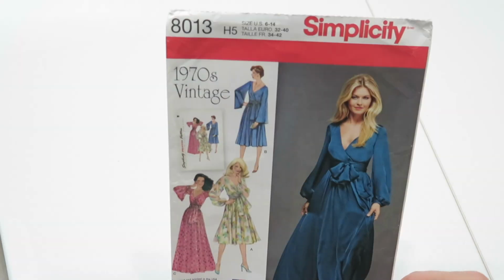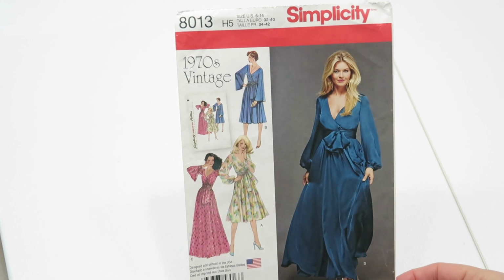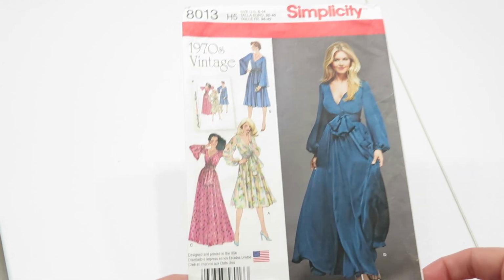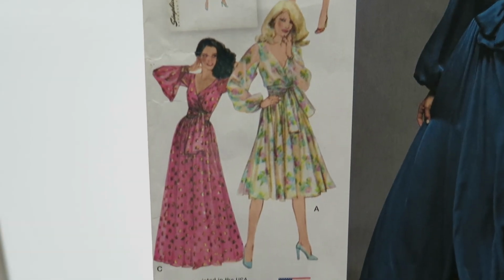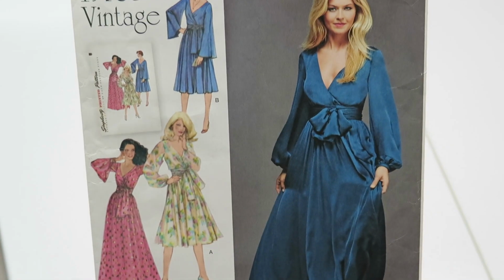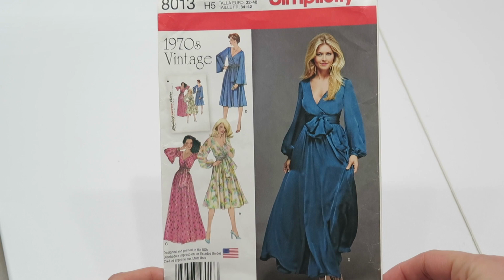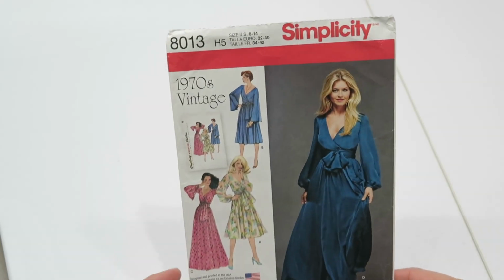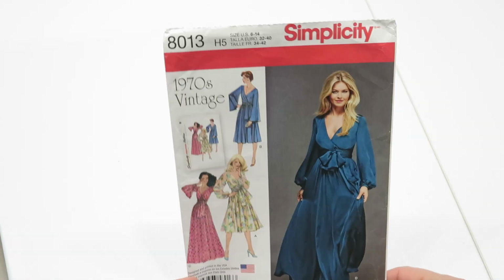So the one that was stuck to it doesn't have the pattern inside because I had cut it out of the tissue and I didn't actually sew it up yet, but this is a dream. Look at that. Come on. Oh yeah. Love it. Love it. I wonder what size I cut out. I'm gonna have to check. If I see this on sale, again, I'm gonna buy another one.